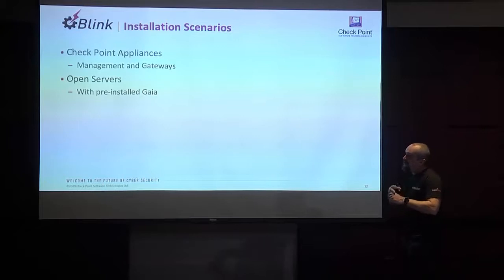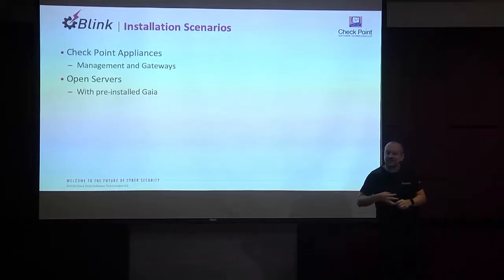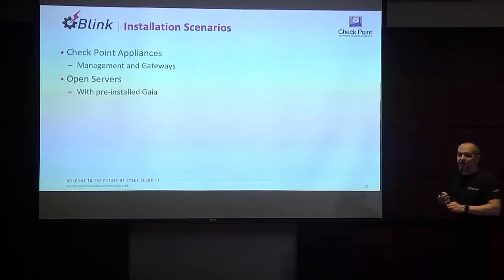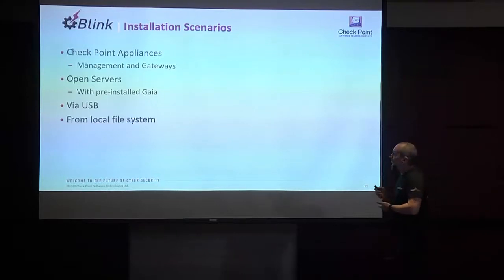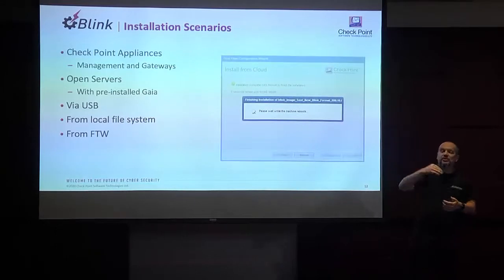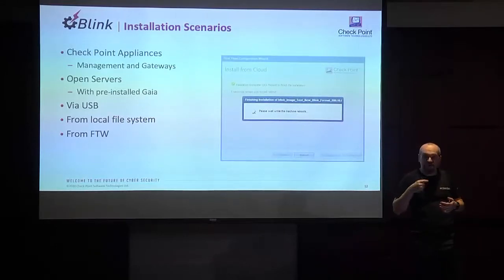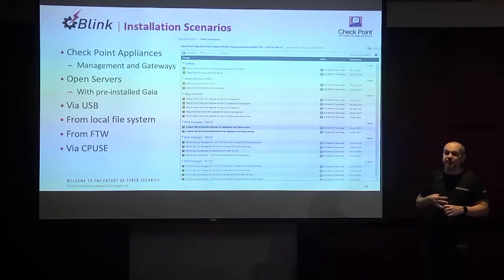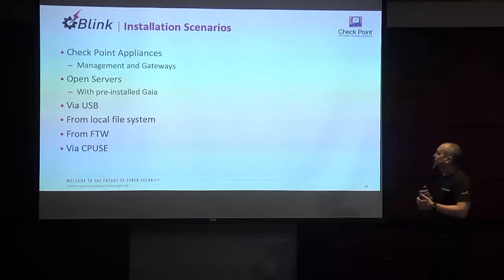We can run Blink images on open servers on the condition that Gaia is installed before that. It can be done via USB. You can do it from the local file system. You can even call the Blink image installation from the first-time wizard. And you can call it from the CPUs today. So we advanced really fast with that.